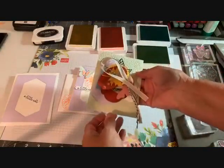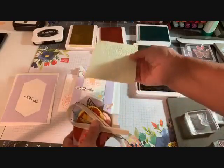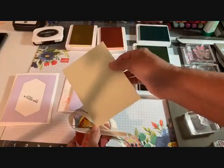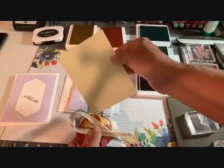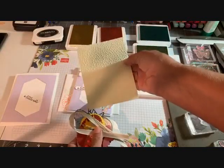Now, this is our giveaway for tonight. I had the Softly Falling, and this is in soft seafoam. Softly Falling in soft seafoam. Hi, Judith. Thanks for coming by. Thanks everyone for dropping by.